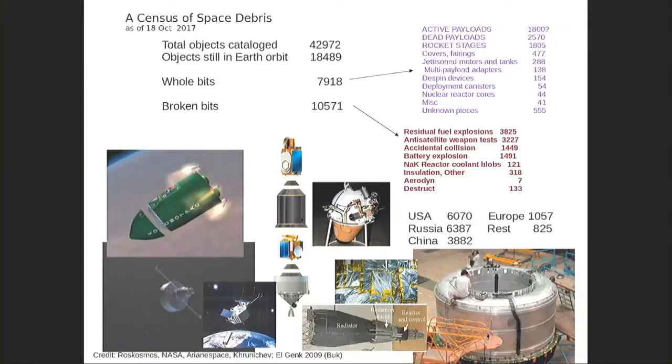And those divide up into what I call whole bits. That's the first kind, the littering. That's almost 8,000. And 10,000 broken bits, the accidents. And there's a very fine breakdown there of the different kinds of things that are orbiting the Earth. And if you divide it by country, Russia and America are, as you might expect, the main culprits. And China, despite having had a lot less space activity over the years, has really caught up on the space junk stage.